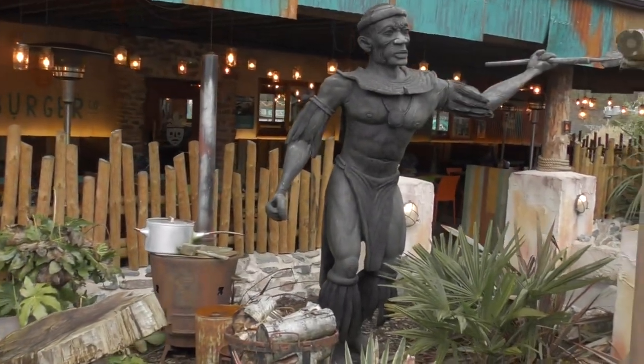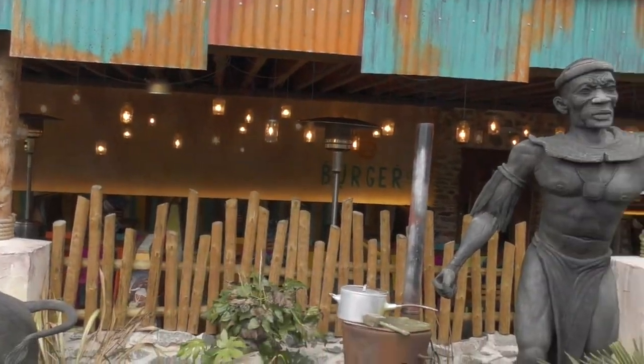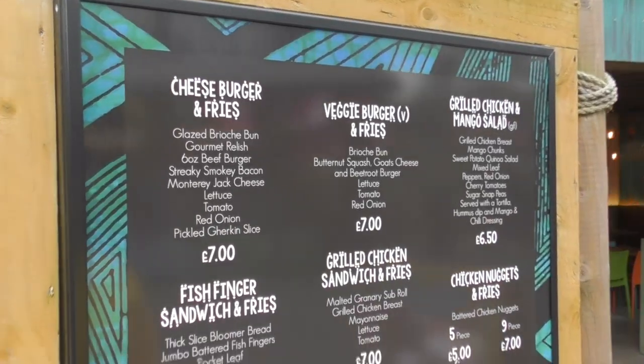This is really well themed. I mean, look at it. It probably looks better than any of the restaurants at the Merlin Parks in terms of all the decor and detailing on it. Here's a look at the menu.